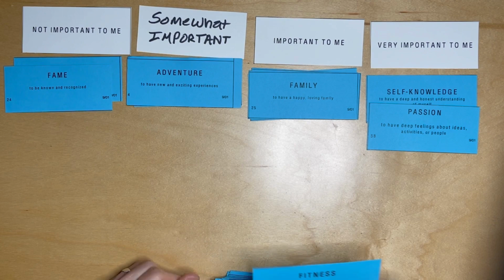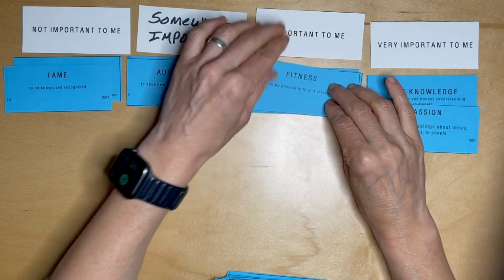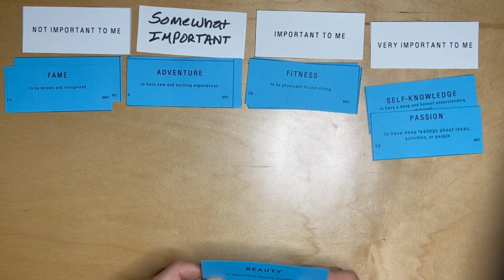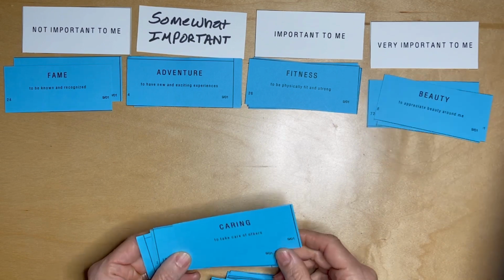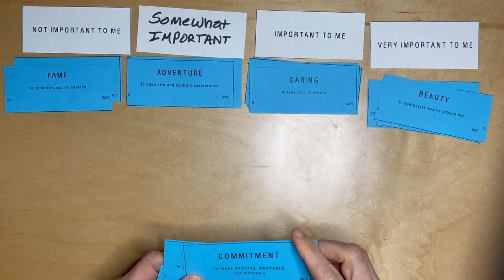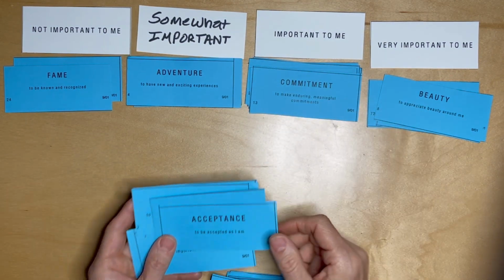Fitness, to be physically fit and strong. Yes, important. I think basic fitness is important to me. Like uber fitness, not so much. Beauty, to appreciate beauty around me. Yes. Caring, to take care of others. Yes. Commitment, to make enduring and meaningful commitments. Yes. To be accepted as I am.